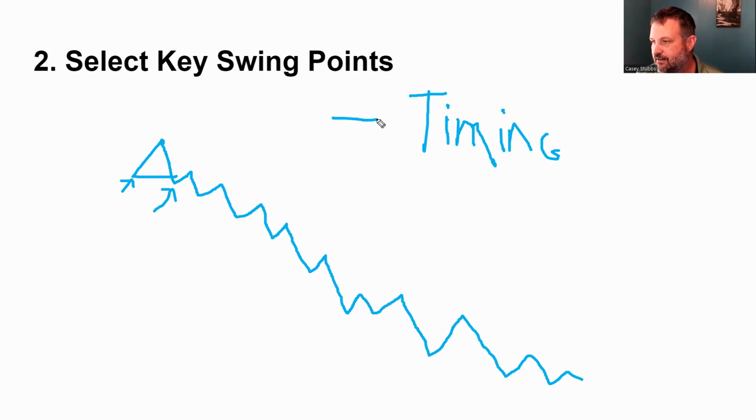So if any of you are like that at all, timing is really important, because being able to have patience is critical. Patience is critical, because you're not ever going to have good timing if you don't have the patience to wait for the right time to enter the trade. So with trading, it's important to get in at the right time.